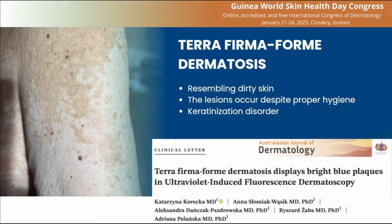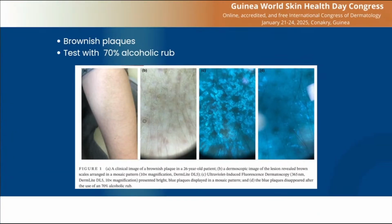Terra firma-forme dermatosis is next, and a beautiful example of the usefulness of UV light dermoscopy, which we had the pleasure of presenting in our paper mentioned on the slide. Terra firma-forme dermatosis resembles dirty skin, but the lesions occur despite proper hygiene. Thus, it is considered a keratinization disorder. Dermoscopy reveals brownish plaques represented by pale blue plaques in UV fluorescence dermoscopy.